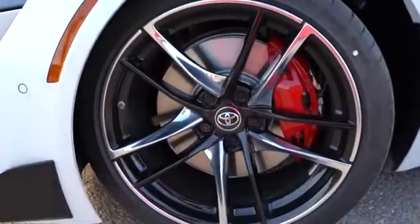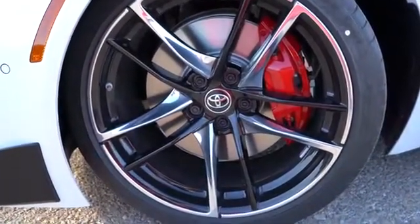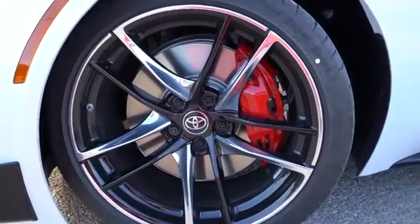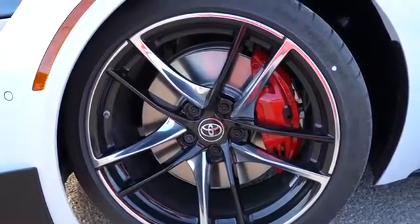For instance, if you went with the base or the premium trim that we are looking at right now, you will find a two-tone finish, a kind of silver and black finish to them. If you were to go with the launch edition, that is going to come with a matte black finish, and they are a double 5-spoke design in case you were curious there.